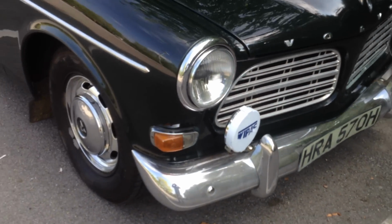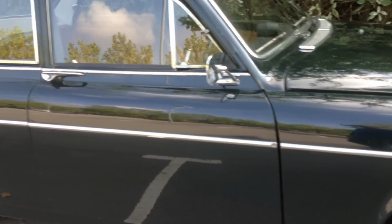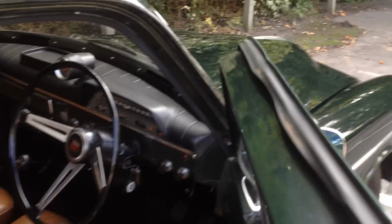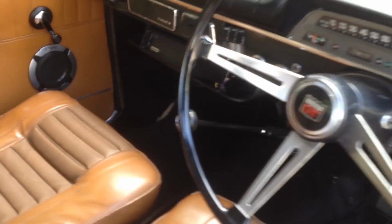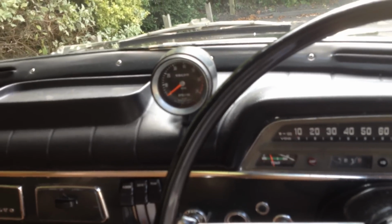The interior is very nice, as I'll now show you and go through. Let's have a quick look. She's got a GT steering wheel, and the rev counter that's synonymous with these vehicles. Seats all in good condition. She had a new headlining.